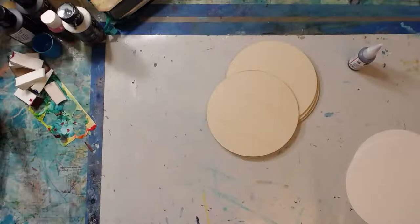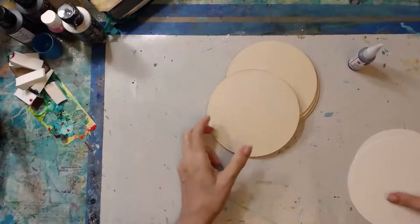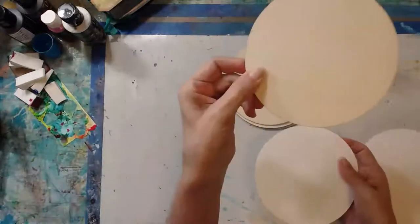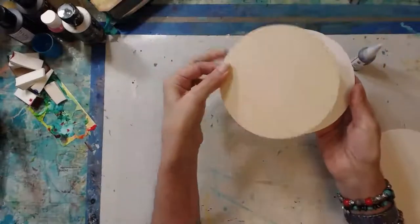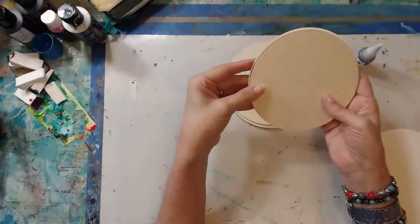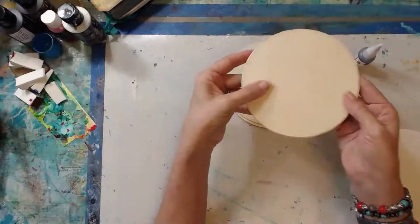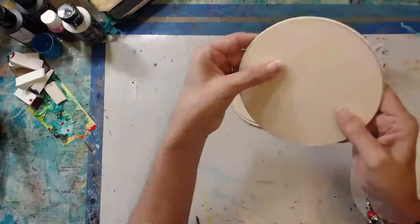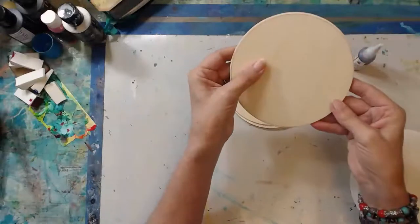Yeah, Doc. My internet went out for some reason. I don't know why. Because these are the wrong size, that's my fault. I should have ordered the original ones I found that were, I know for sure, 6 inches. See, there's a little bit of overhang. Not a lot, but I don't really want to trim that off.